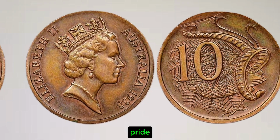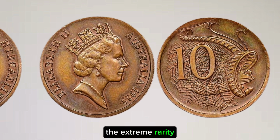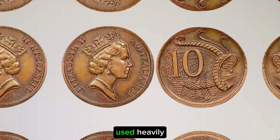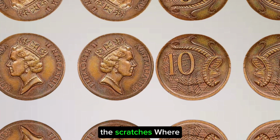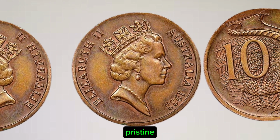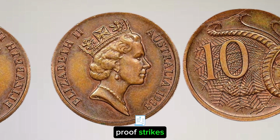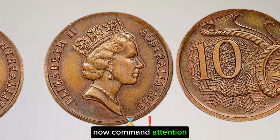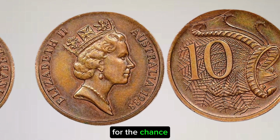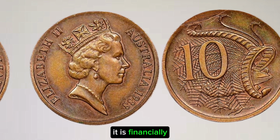The valuation of $35,750 is rooted in the extreme rarity of high-grade examples. Most coins entered circulation and were used heavily, meaning they suffered the scratches, wear, and dulling that strip value away. Only a few were preserved in pristine, untouched condition, whether in collections or as part of the limited proof strikes. Those few examples now command attention at every major numismatic auction, where collectors vie for the chance to own a bicentenary rarity that is as culturally meaningful as it is financially valuable.